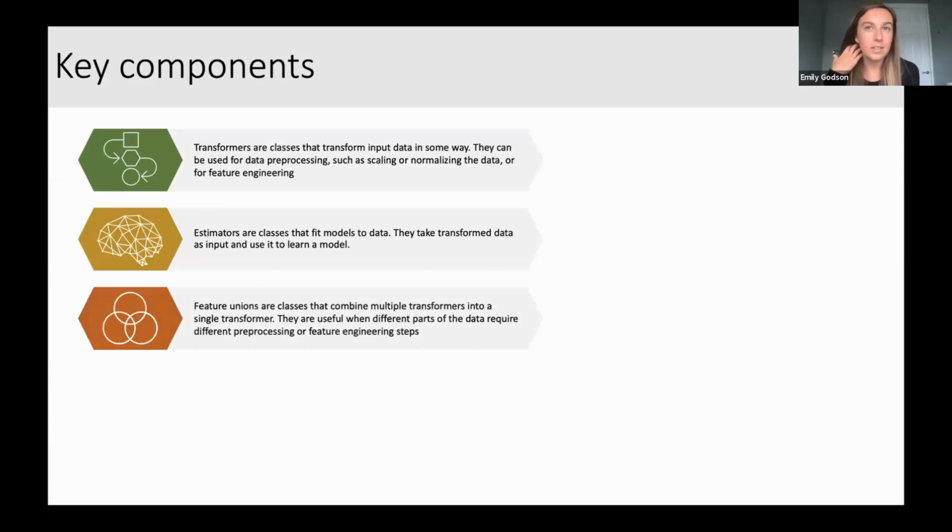And feature unions. Feature unions combine multiple transformers into a single transformer, which is really useful when some parts of the data require different processing or feature engineering steps. The easiest example is if our data consists of both numerical features and categorical features, then a feature union can be used to apply different transformers to each type of feature, to those numerical ones or to those categorical ones.